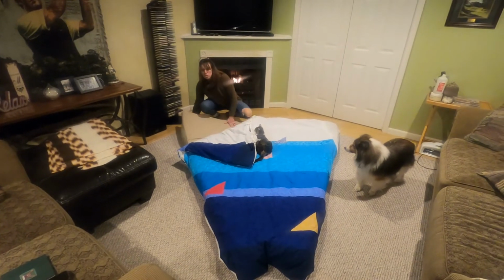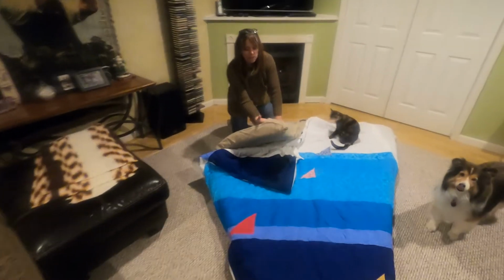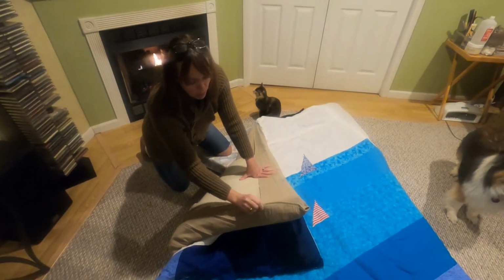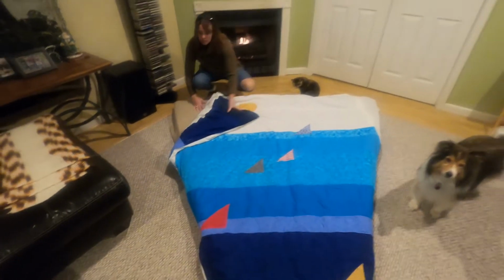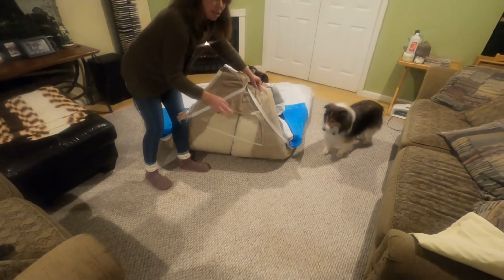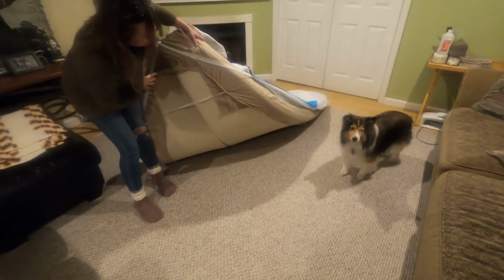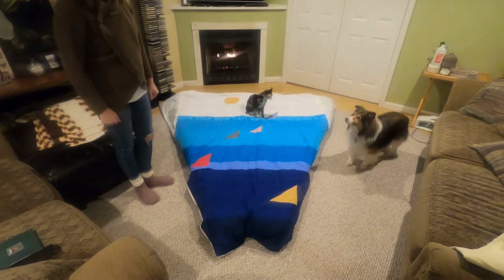So this is just a sheet. It's a queen size flat sheet that I created pockets for. You can see this is the top, and I created a pocket by sewing the top edges together. And same with the bottom. I just basically did like a gift wrap and then added elastic again there and there so it stays tucked in. Very nice. Voila.